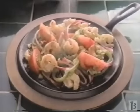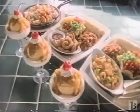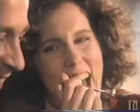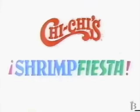Can you ever have too much? Shrimp tajitas! Shrimp contest! Queso. Mexican fried cheese. Can you ever have too much of a good thing? Not at these prices. Cheese shrimp fiesta. A celebration of food. Too much.